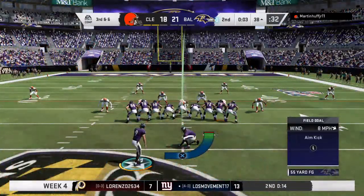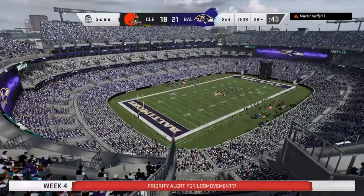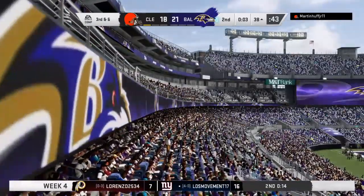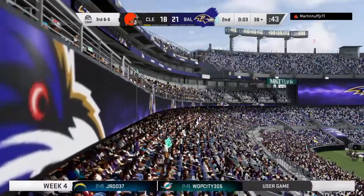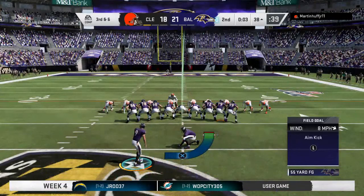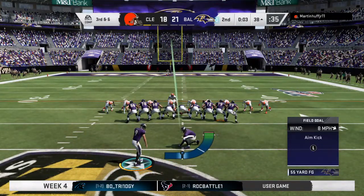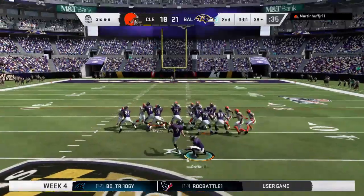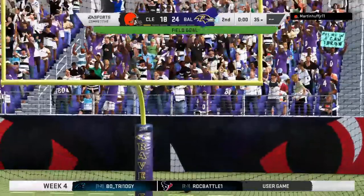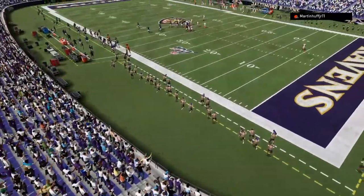So 3 seconds here remain in the half. On is the field goal unit to see about getting 3 points. And now they'll take a timeout defensively. After the second down play, they burn the timeout, making him sweat out the final few ticks here in the second quarter. This officially a 55-yard attempt. And he has got it from 55 yards away. That was never in doubt.